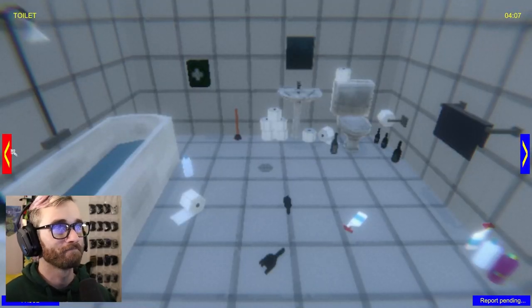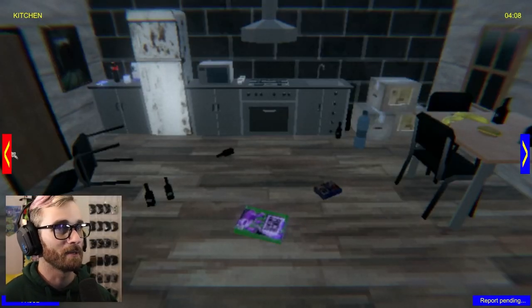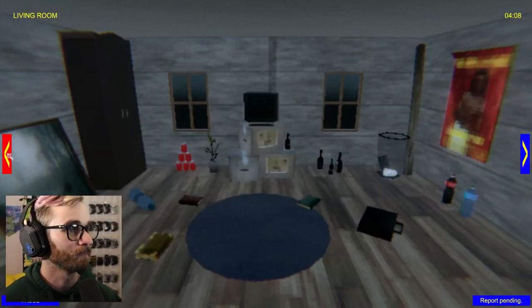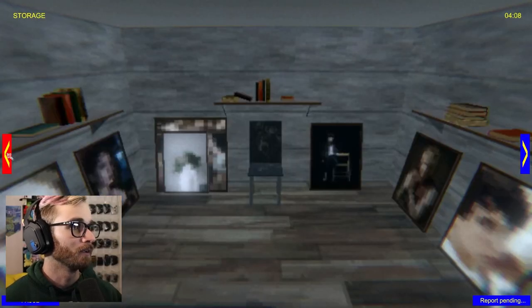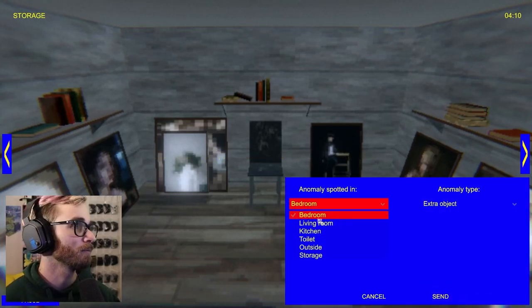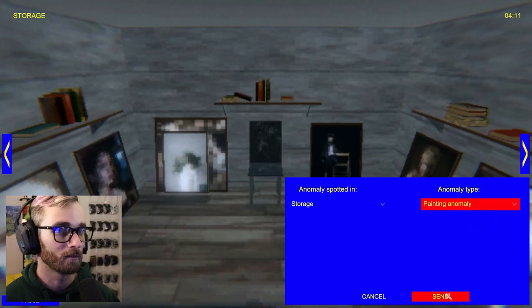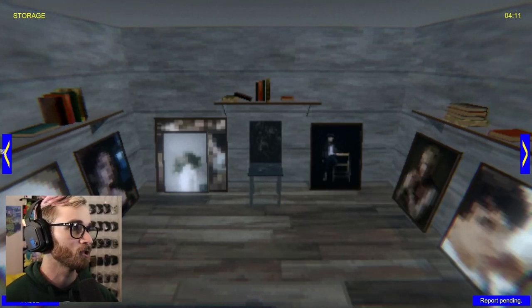Okay, everything's fine. Everything's back to normal. It's like a glitch in the matrix kind of thing. Oh God. This is crazy. Oh, that painting changed, right? Did it? Painting in storage? It looks similar, right? I feel like I should send it anyway just in case.